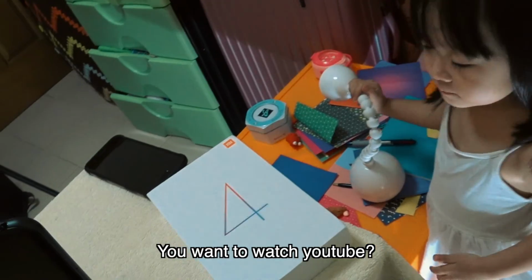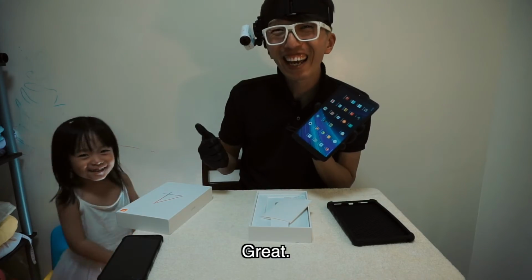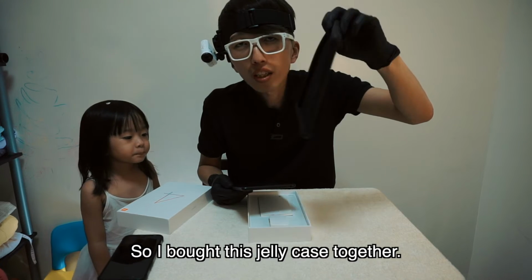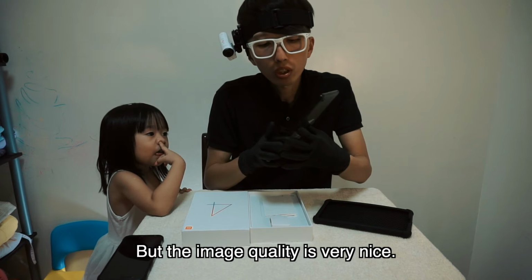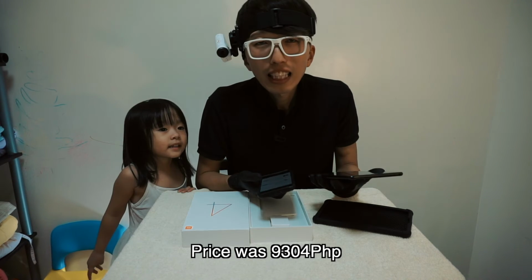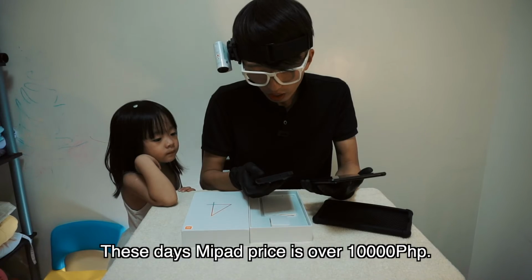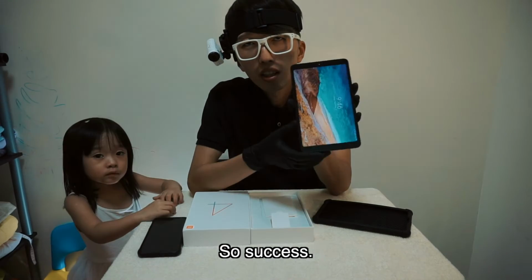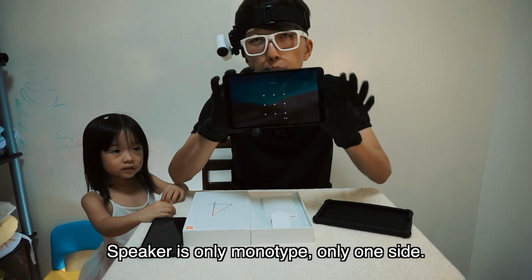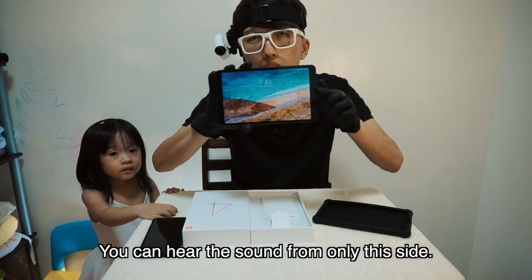This is yours. Yeah. You want to watch YouTube? Yeah. Because she is a future YouTube star, isn't it? Great! So I bought this jelly case together because my daughter always throws this tablet away. It's gonna be broken soon. It's still alive. It has a very nice camera. It doesn't have OIS, but the image quality is very nice. The price was 9,304 pesos. It's about $178. These days, the Mi Pad price is over 10,000, 10,190 pesos. So, success. The only problem of this is the speaker. The speaker is only mono, only one side. So when you're playing YouTube, you can hear the sound only on this side.